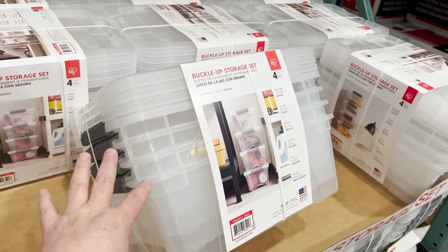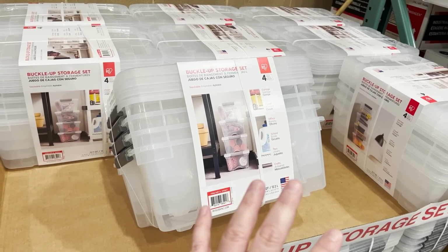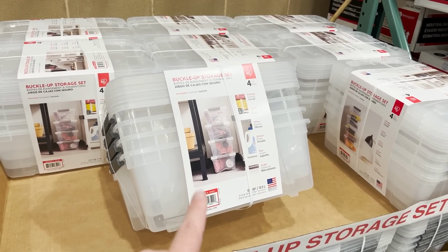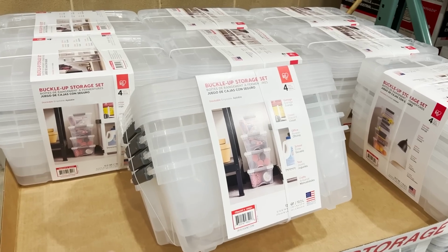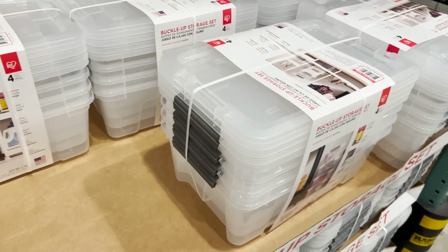So I have one for each member of our family, and throughout the years I find things, I put them in here. It's absolutely a great price. You're not gonna find these cheaper anywhere else I've looked. So for $8, I'm wondering, I might wanna pick up two of these.